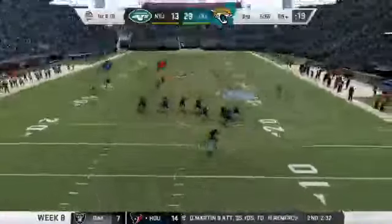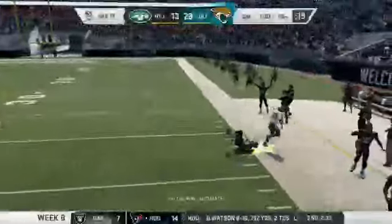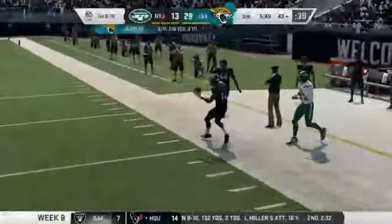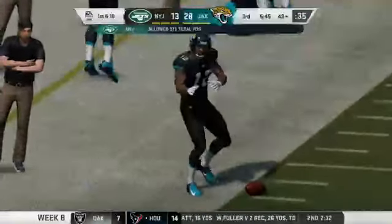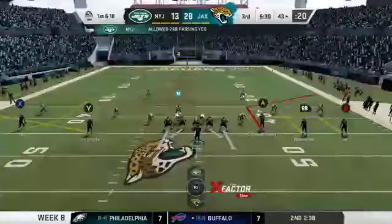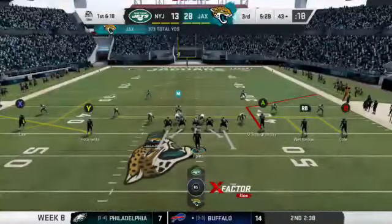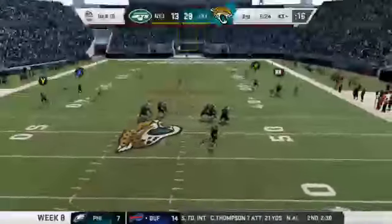Here's a play fake as they set up to throw. Escaping the pressure right. Now he's got a man, complete. A gain of 32 that time. Just more of the same there, partner. Guys have just been running free in the secondary this entire game. No pass rush. A lot of passes completed. Been an easy day for him.